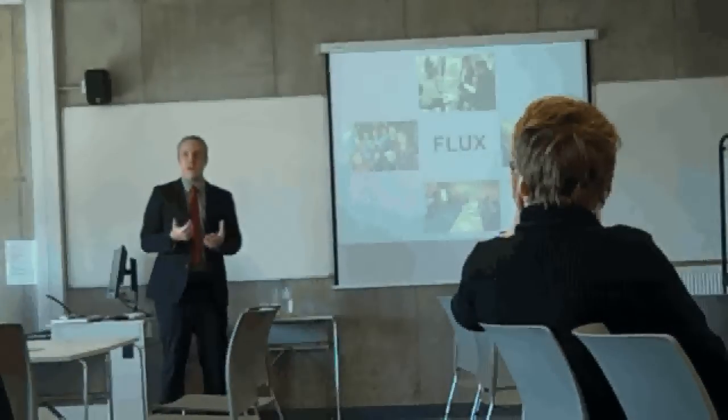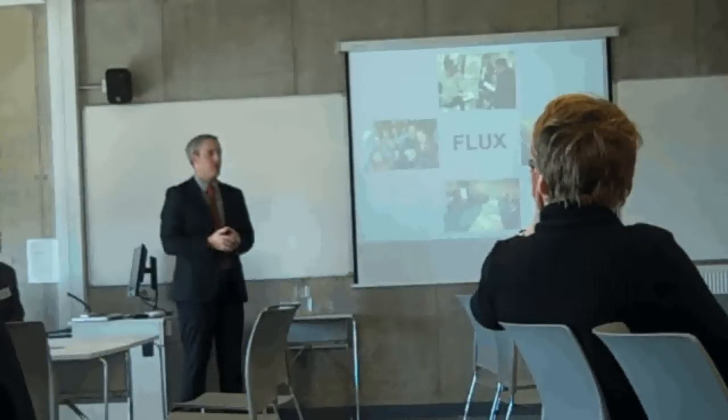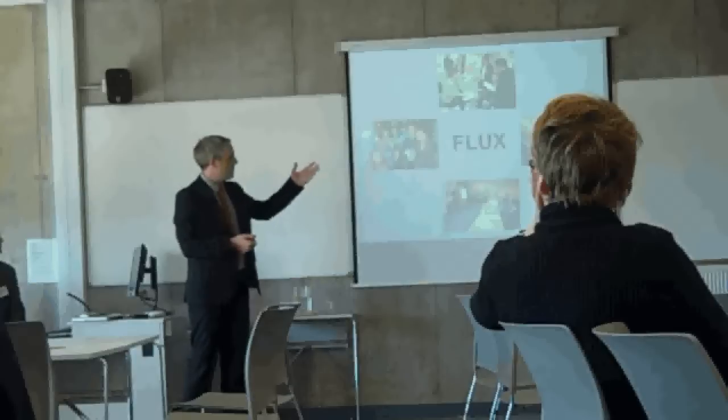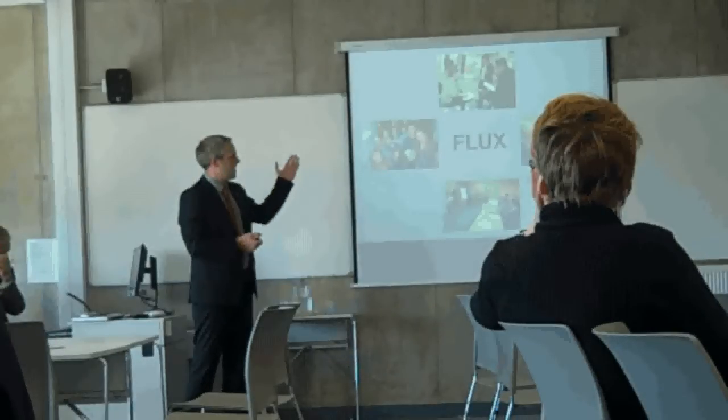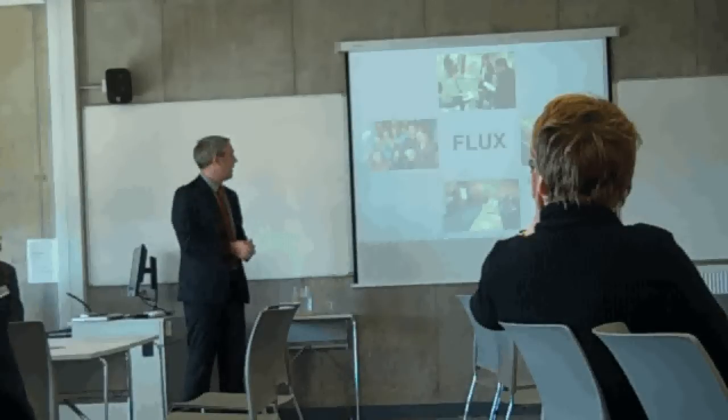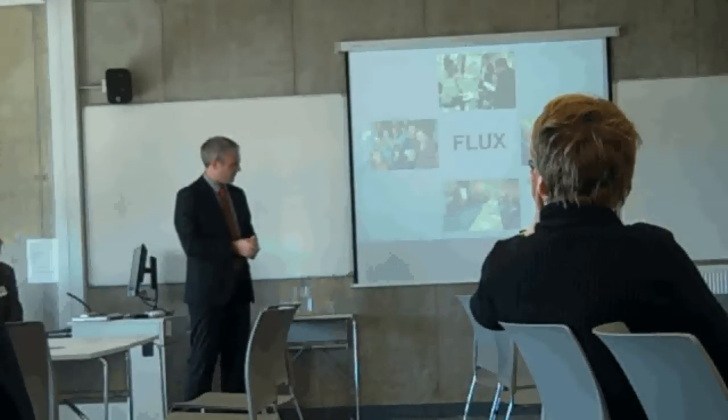I'm just going to talk to you a little bit about how we have used Zing and how we've developed Flux at Plymouth. This diagram here has a number of images which show the process that was shown through the video that James showed you just a second ago.